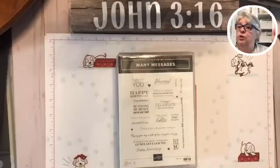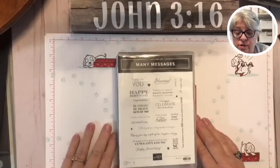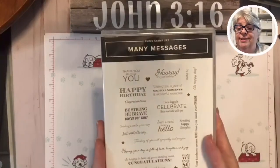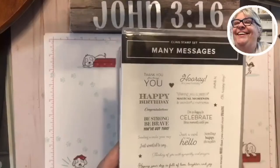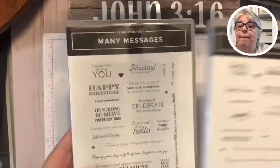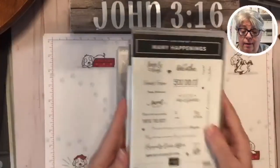Okay, so I am going to go ahead and switch to my desktop, because y'all aren't going to believe these cards. We are playing with the Mini Messages stamp set tonight. Are we? Yeah, we are. It's got a friend here, Mini Happenings, and both of these are available in the new catalog.